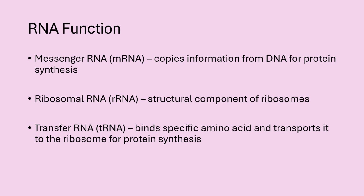So the DNA contains all the genetic information. RNA is going to be involved with protein synthesis. It's going to take information from DNA and then use that information to help make proteins. There's several different types of RNA. There's 3 main ones that we talk about. There's messenger RNA. We abbreviate that as mRNA. What it is going to do is it will use DNA as a template, copy the information from the DNA, and use that for making proteins.